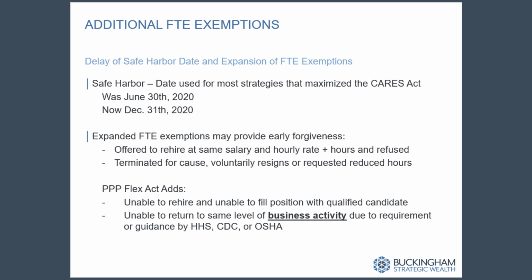Also the case that if somebody was terminated for cause, voluntarily resigned, or requested reduced hours, that they would not count against you. In the PPP Flexibility Act, we have additional tools for that FTE exemption from the reduction. And that is if you are unable to rehire or unable to fill the position with a qualified candidate, you're good. Now, that seems to be moving it more easily for us to not have to have all of the written offers. But if you're not able to rehire somebody, they're not going to count against you. That makes it pretty easy.